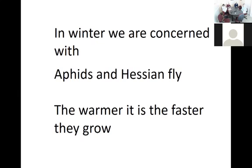Now, these insects, while they belong to different taxonomic groups, are not closely related, and damage the plants in different ways, they're very similar in that they have multiple generations per year, and the warmer it is, the faster they grow. So in years with a warm winter, we could have extra generations of aphids, and an extra generation of the Hessian fly. They're similar in that they are active whenever the weather warms up enough.